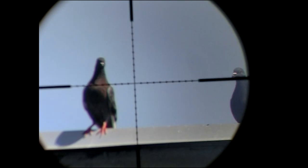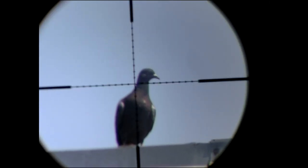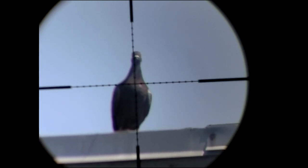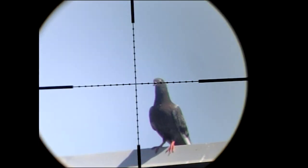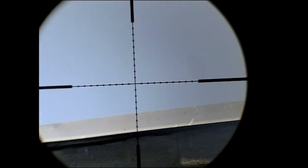If you look, there's 1, 2, 3, 4, 5, 6, 7, 8, 9, 10, 11, 12, 13, and they're still coming into land. I've only had to wait but a few seconds, and they've come right back in. So let me study up on this guy. Dead center, right in his chest. I saw it hit him and I heard him go down.